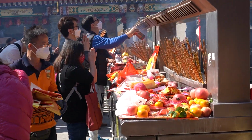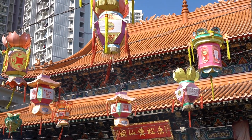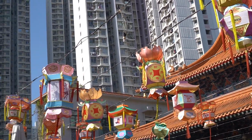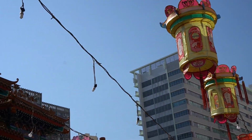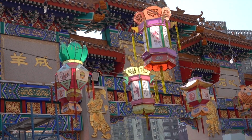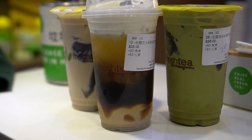And now that you guys know us a little bit more, before leaving, we just had to see a little bit more of the streets before heading out to the airport. And so we got fresh tea, which we needed as a little bit of an energy boost because we were so sad to be leaving, and there's no better way than cheering yourself up with some boba.